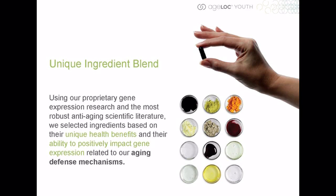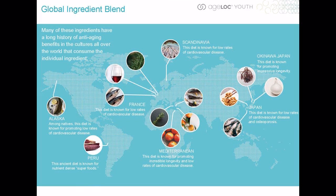And the first reason for that is really to do with geography. So our first challenge is, how would we get all of these ingredients all in one place? A great example is the purple corn. Now in Peru, they commonly consume purple corn in the form of a drink called chicha morada. And that is a drink that's made by boiling the corn cobs and then making them into a drink. And that's actually the same way that the purple corn powder that's used in ageLOC Youth is also made.